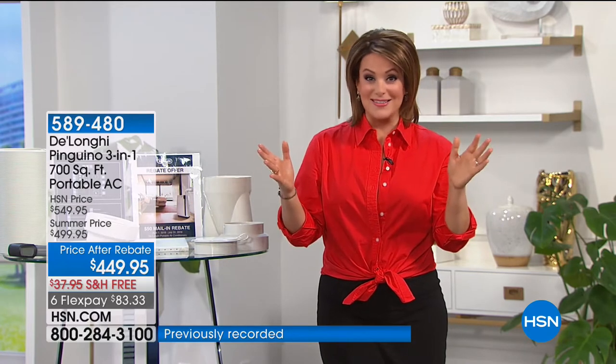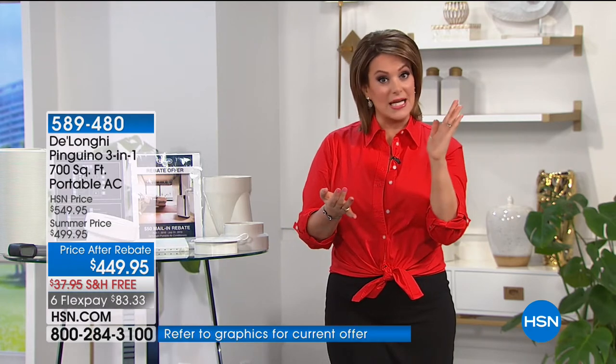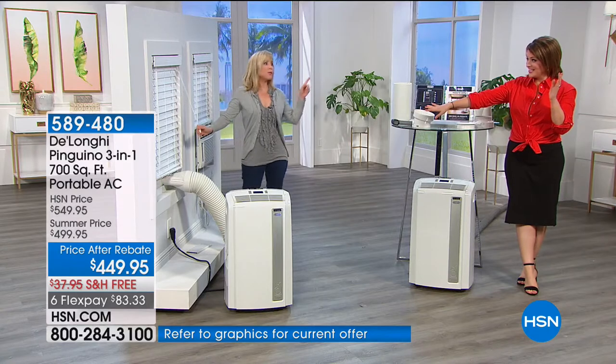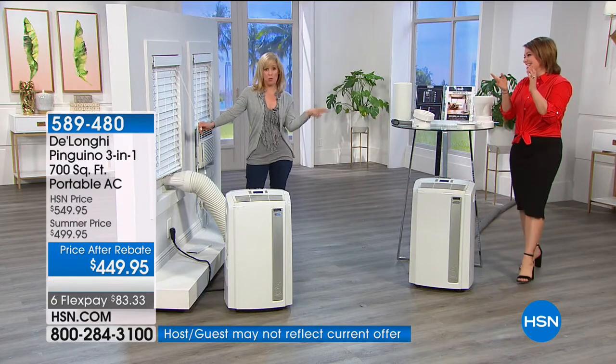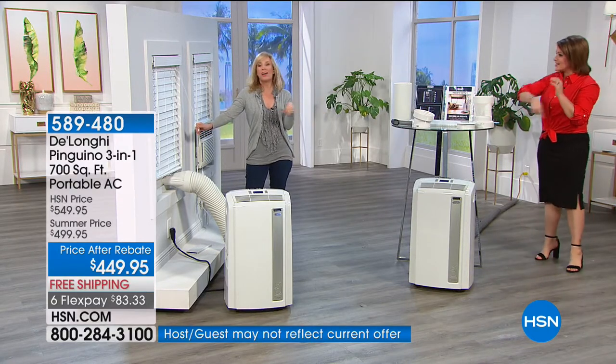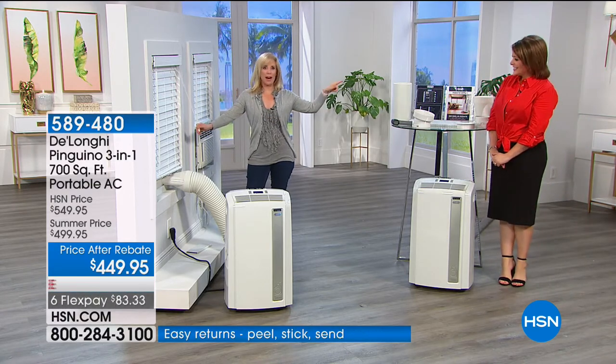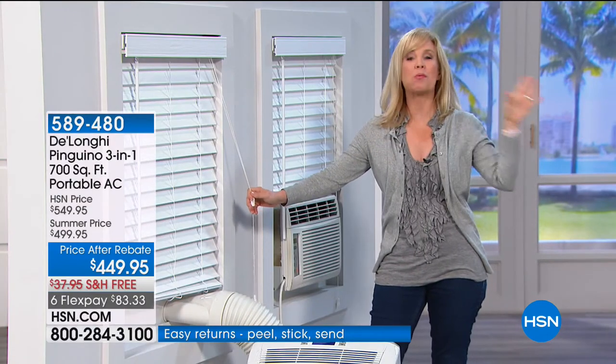What's so amazing about this, you don't need tools, right? Any window, whether it goes up and down or slides side to side. We've even joked that Julie's daughter, how old is your daughter, 12? Well, she was 12 two years ago when we got this. She would wheel it herself, take it out and install it herself. She would steal it out of her brother's room and wheel it down the hardwood floors right into her bedroom. Now each kid has one in their bedroom.